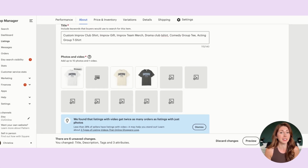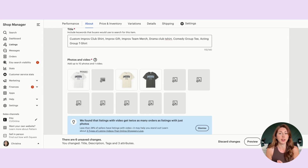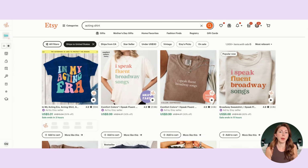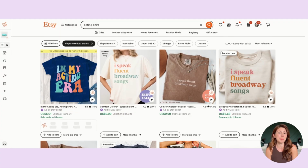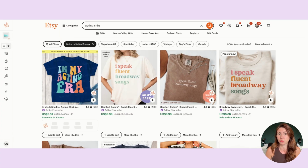So if that first listing or that first photo is not enticing, they're never going to actually even learn about your listing. Before you go and buy mockups for your store, which are PNG files or PDF files of the blank version of that shirt so you can make a more stylized image that people are likely to click on, one thing you should know is that mockups actually also have trends.